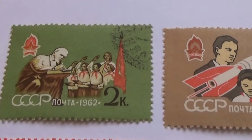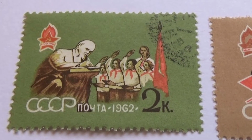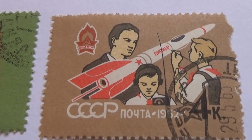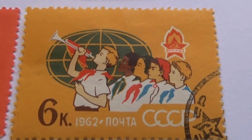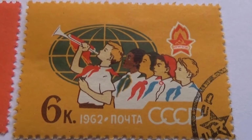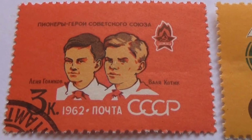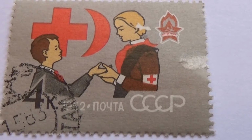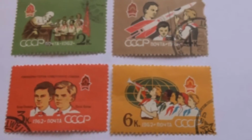And we have some Russia stamps. 1962. Again, 1962. And another 1962. So they're all very different.